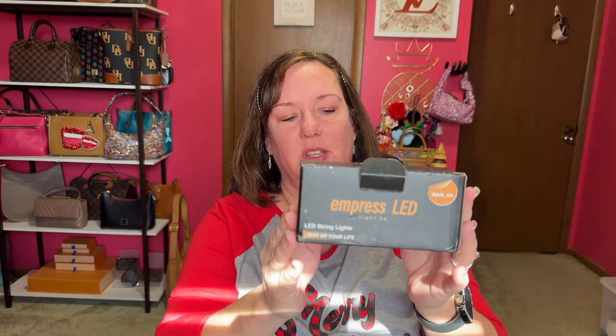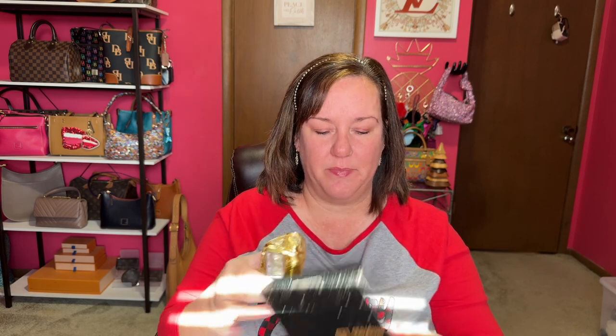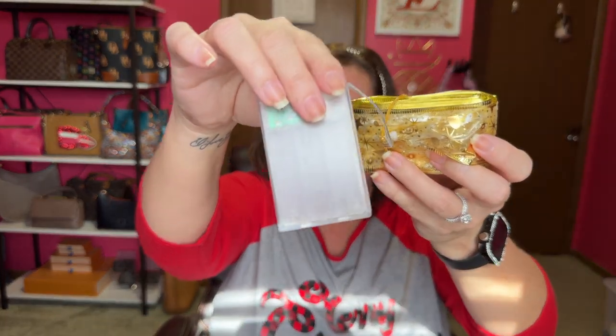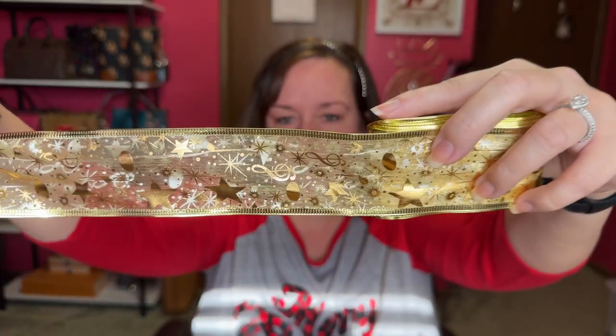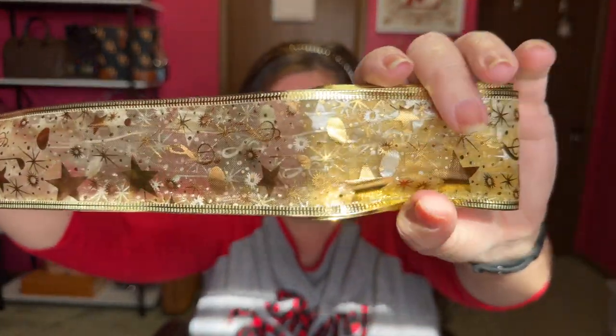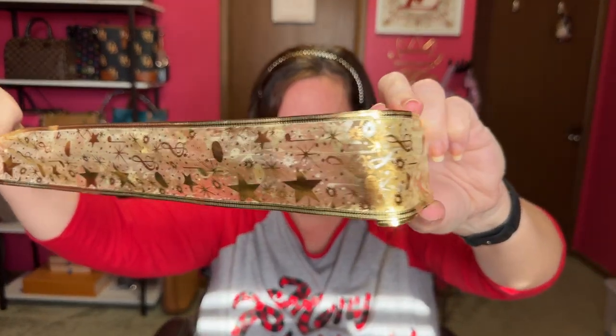This next item, I actually saw someone haul these, and they are LED string lights, light up your life, but they're not lights, you'll see. I kind of am kicking myself for not getting the, there were two sizes, two lengths, I should say, but it comes with a little battery pack. And you wrap this around your tree. Let me get it. And it's gold with stars and music and snowflakes. See if I can zoom in here. See that? And so this lights up on your Christmas tree. I'm not going to undo it, but isn't that pretty? So you can have your regular lights from your tree, and your garland will be lit up as well. So I can't wait to see this working, and I will pop it in here.